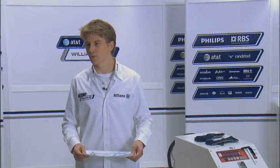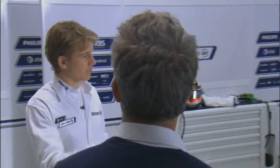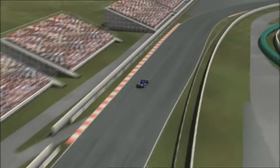For a driver, it's always important to get familiar with circuits. Shanghai is very, very technical, not an easy circuit. The key points for me are turn 1, turn 13 and the back straight. All very tricky and technical corners which are not easy to drive.